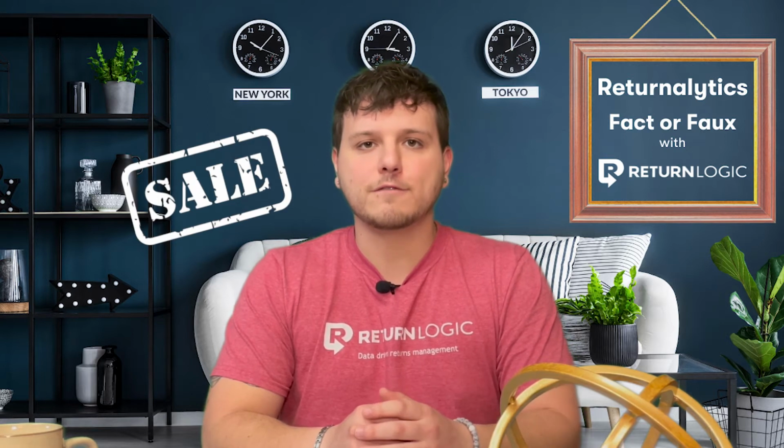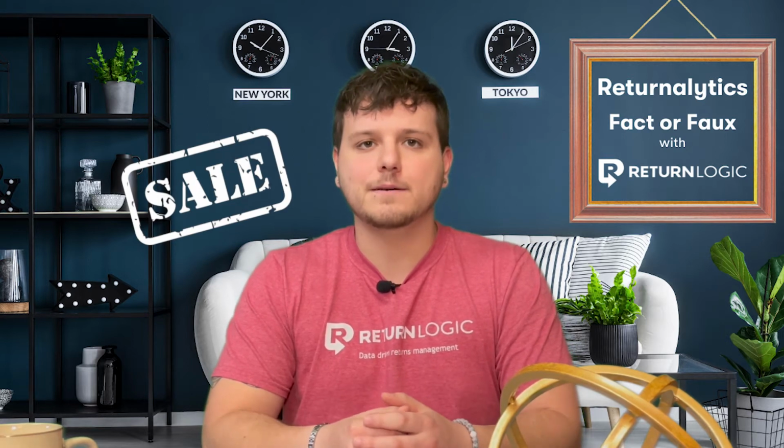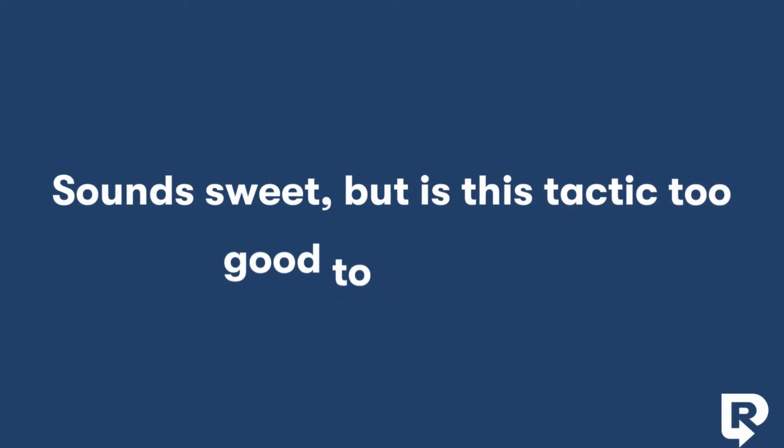Whether you employ any of these methods, any different ones, or a combination of all three, the result is the same. Your customers will be either unable or unwilling to wade through the complicated returns process and end up keeping the product, saving your company from a lost sale and the cost of refurbishing and restocking the item. Sounds sweet, but is this tactic too good to be true? In this episode, we will answer exactly that question.